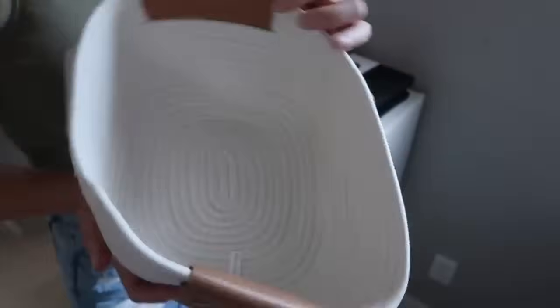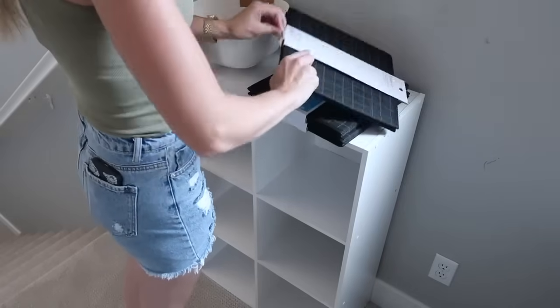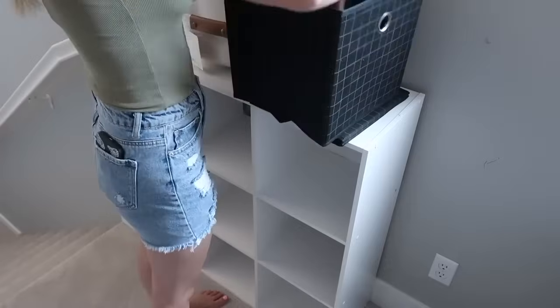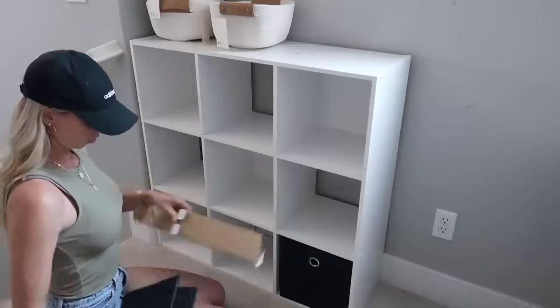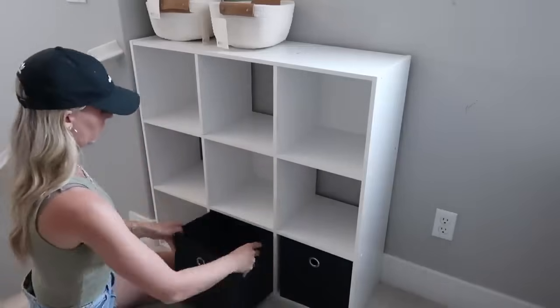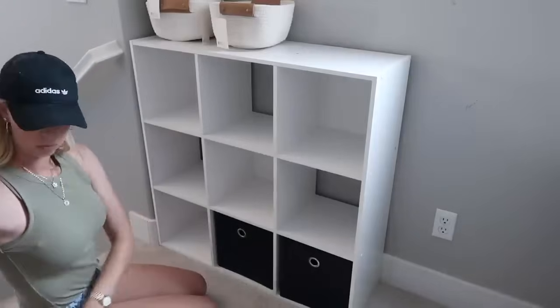I picked up these bins from Target. I love these ones. I almost got a bunch of these black holders or storage bins that you guys see here, and I decided to mix it up and just give this space a little bit more character and switch it up a little bit. So I ended up just doing 3 of these on the bottom and then 3 of the more woven baskets, and then the top shelves we're going to leave for like paper and books.